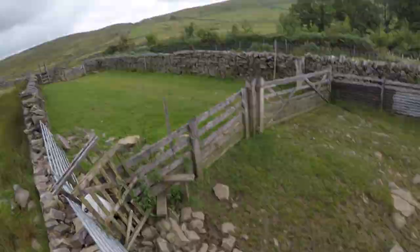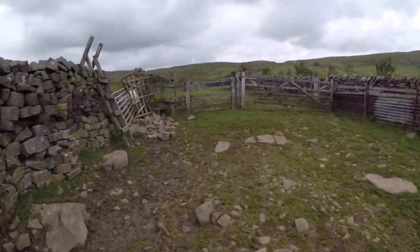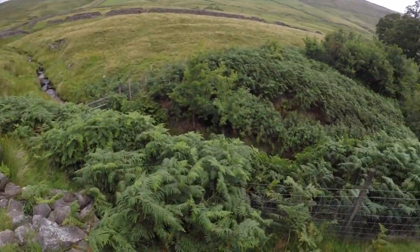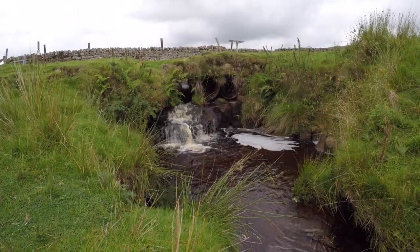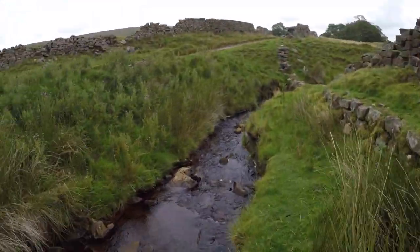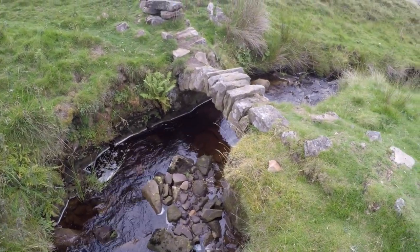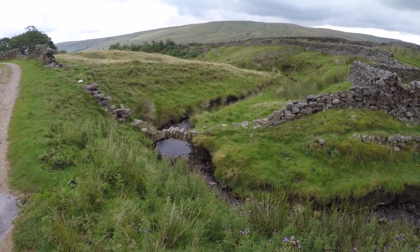So this is the bit where we have to take a little detour. I don't mind if the little detour has a little waterfall. That's very cute, but I don't think I should stand on it. That could end badly. It's a tiny little bridge for bunnies.